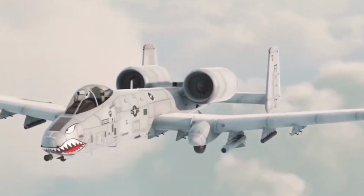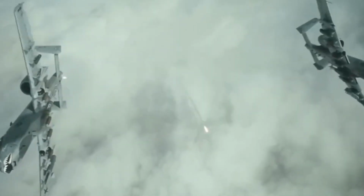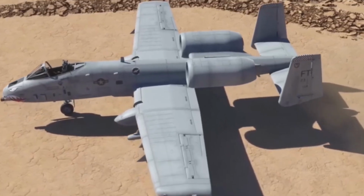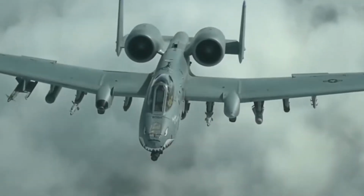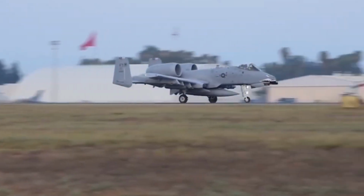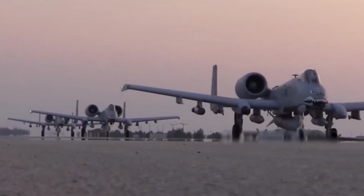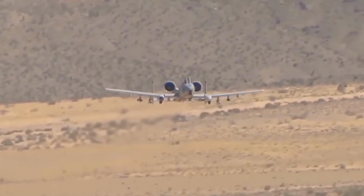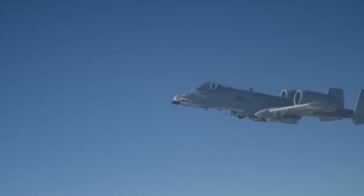Balkans, Bosnia and Kosovo. During the 1990s, conflicts in the Balkans presented complex airspace with mixed threats, civilian populations, and ambiguous rules of engagement. The A-10's precision and durability made it one of the go-to platforms for dirty work, taking out vehicle convoys, providing cover to NATO forces, and supporting peace enforcement. Its ability to linger, adapt, and strike selectively made it uniquely suited to those fluid, constrained engagements.